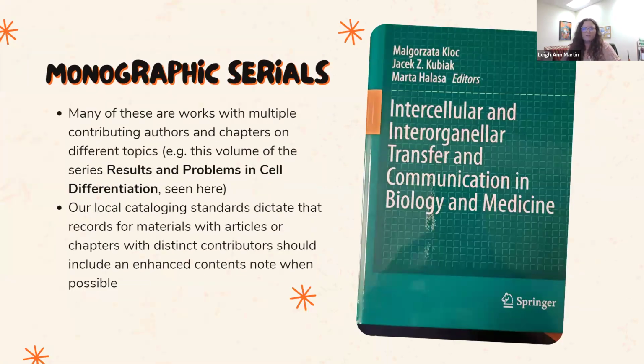Our monographic series are some of the larger sets that we have in the collection. Some of them were already in the periodicals area, and some of them we've been pulling over from circulating to make room for more stuff. As I've detailed on the slide here, many of these have a specific topic per volume or a large number of contributors and would benefit from access points for all of those individual things. It's our local cataloging policy that anything that fits those descriptions should include an enhanced contents note. And even though we had so many items to work on, we really didn't want to let that slide. We wanted to still provide that level of access to our users.